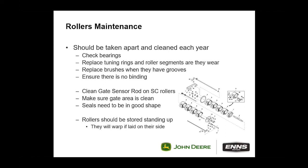Another big part with our section control carts is our part number 19 here. This is our gate detection sensor rod. That's going to slide into the meter housing, and that's what's going to have that electrical connector sticking out of it. That's what's going to detect the presence of the magnets inside the meter segment to know whether or not the gate is open or closed. That sensor rod should be kept clean as well. With that, we want to make sure our gate area is clean, and I'll talk about that in the next slide a little bit more.